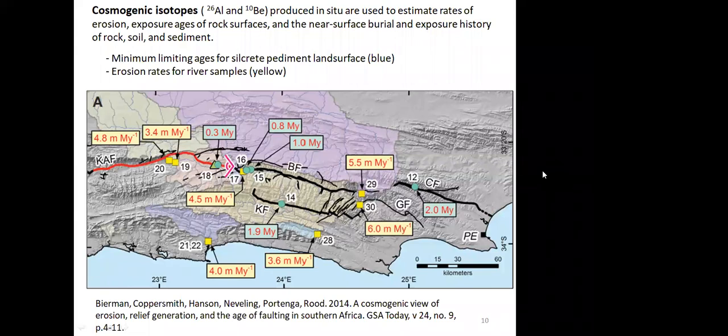The type of work that's been done more recently, this is down on the Eastern Cape, along the Cape Fold Mountains. This is derived from work that was funded by Eskom as part of the seismic hazard assessment for the nuclear site at Thyspunt. And it's using cosmogenic isotopes, which are produced in situ to estimate rates of erosion, exposure ages of rock surfaces or burial, and even exposure history of rock, soil, and sediment.